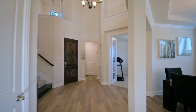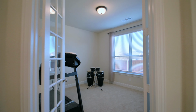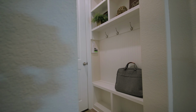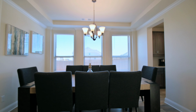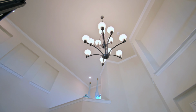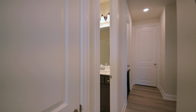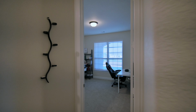This two-story home features 5 bedrooms, plus a dedicated office, 4 full bathrooms, 3 car garages, and over 3,700 square feet of living space. As you enter this home, you are wowed with tall ceilings in the foyer, an amazing staircase, a formal dining space with tray ceiling features, and a dedicated office with French doors.